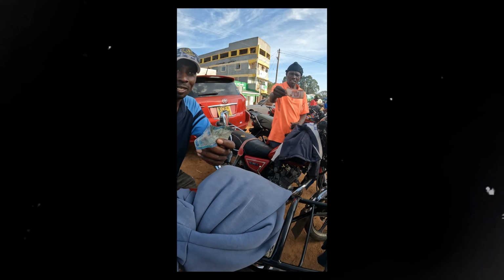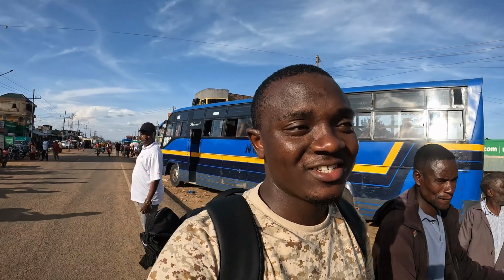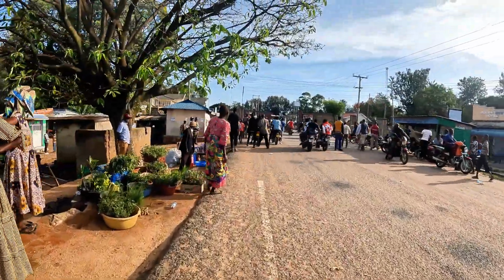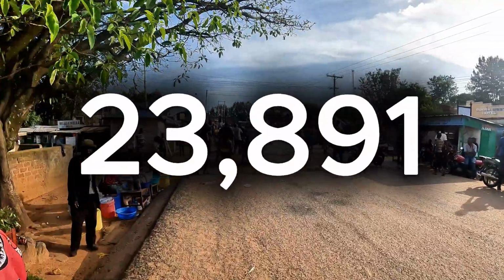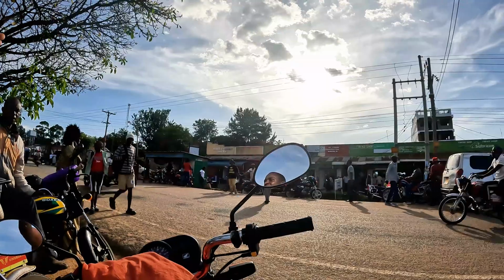This is a place where Kiswahili ties people together more than any other border I've ever been to. The 2019 Kenya Population and Housing Census recorded the population of Isibania as 23,891 people. The heartbeat of the town is trade, and the major mode of transport is motorcycle.